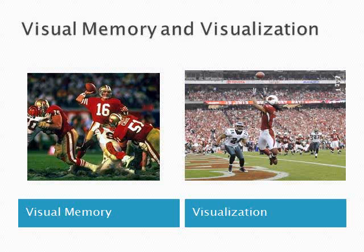And then visual memory and visualization. These two are very much related as well. So visual memory, what's that? That's being able to remember what you saw. Maybe out of the corner of the eye, the quarterback uses his peripheral awareness to spot a guy. He looks one direction, he looks back, and he remembers where that player is going to be. At the same time, he's also visualizing where that player might be moving to. As is Larry Fitzgerald right here as he goes to get this ball. He's visualizing the arc that the ball is going to take and where he needs to be in order to catch that ball.